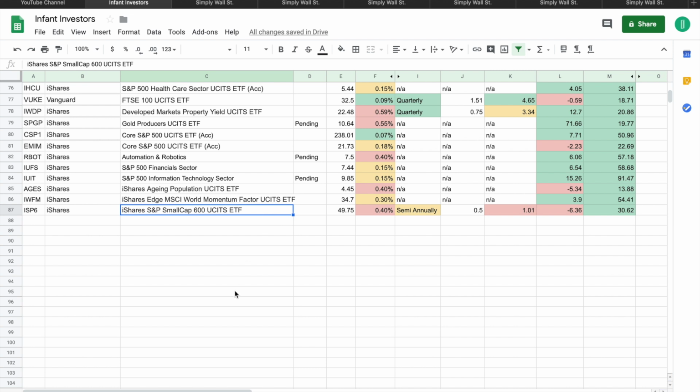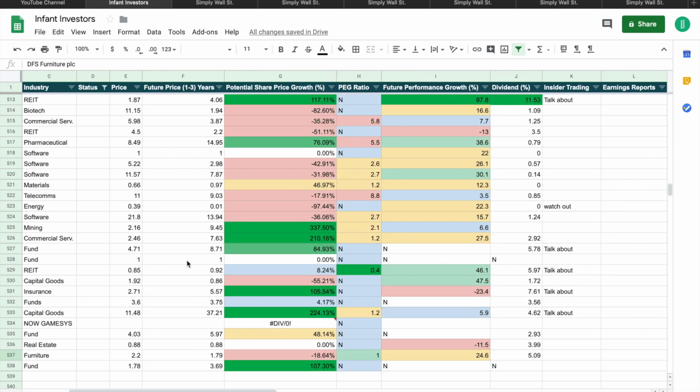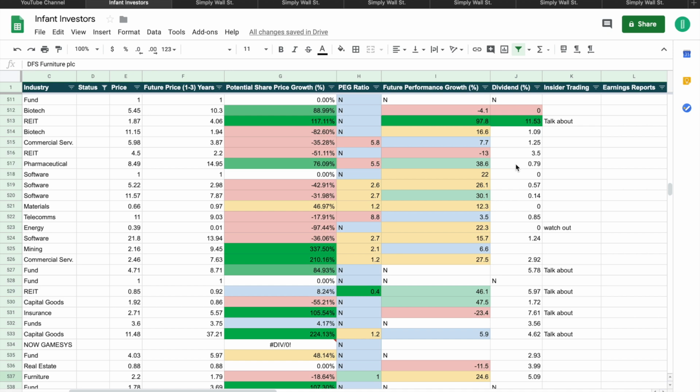So what I normally do, if there's ones I want to potentially look forward to investing into and look a bit further, I put into a pending status. But I've actually put none of these into a pending status just because there's nothing there that personally I want to add to my investment portfolio for a number of reasons. But there are a few ones to talk about. So I'm going to be going through some that I think are very, very interesting, and it might be worth for you guys to have a look.